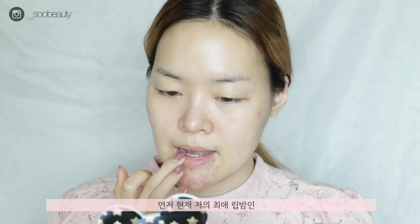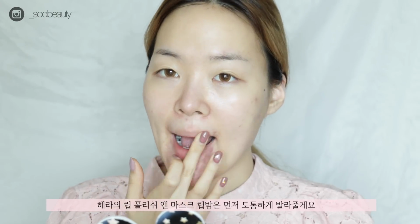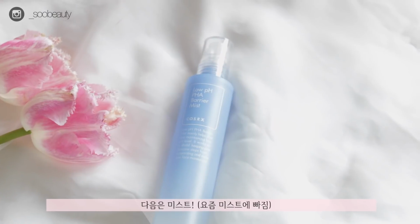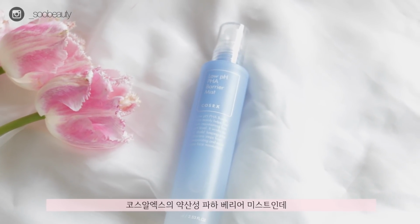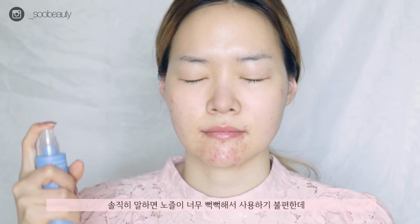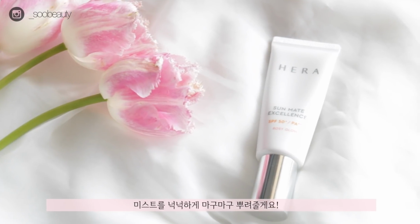First off, I'm going to start with my favorite lip balm to use currently, which is the Hera Lip Polish and Mask. This is so smooth and it leaves your lips extra plump. Next, of course, is mist. This is the Cosrx Low pH Barrier Mist. And to be honest, guys, the nozzle isn't too great on this one, but sometimes you just gotta make it work. So I'm going to spray this all over the face.